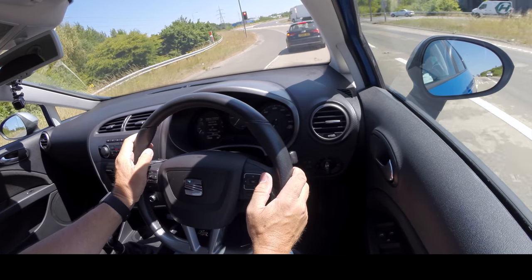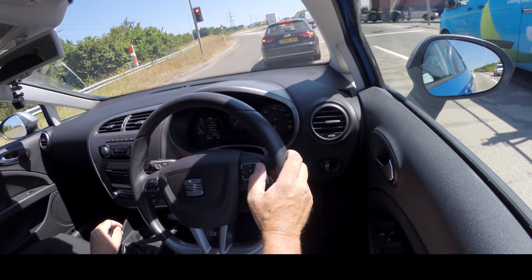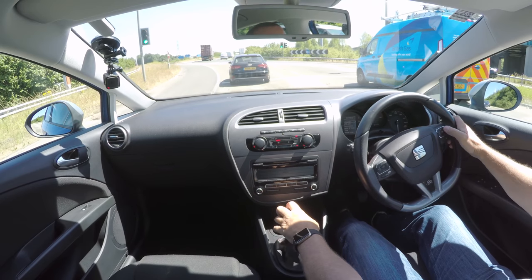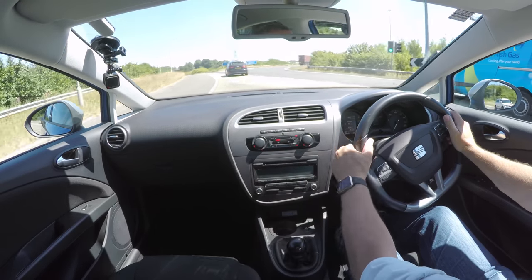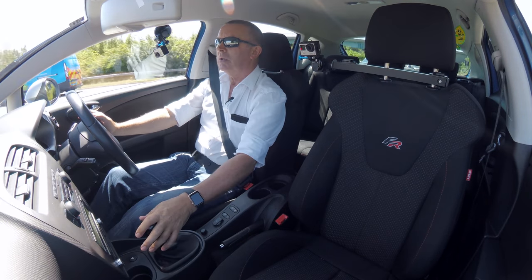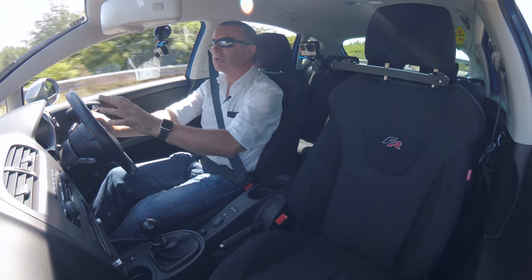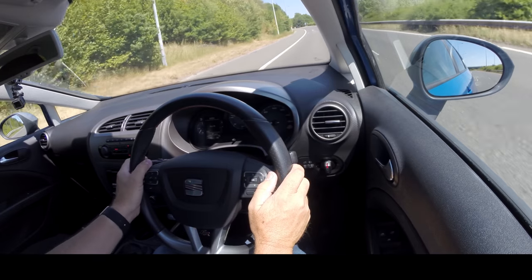This says it needs servicing in 9,400 miles, and then your vehicle setup, convenience, lights, time, tires, range, we've got 60 miles, and it tells you what source the audio unit is using. At the moment it's saying aux in.